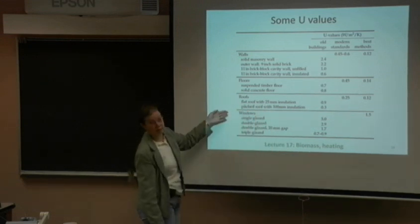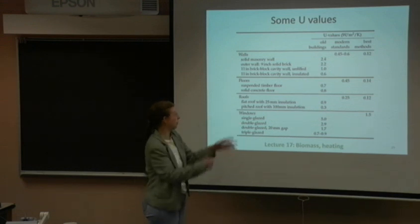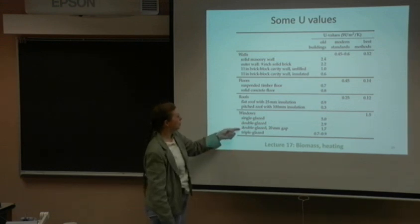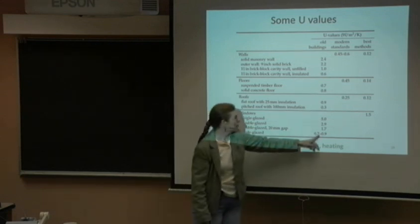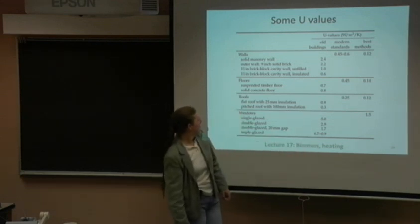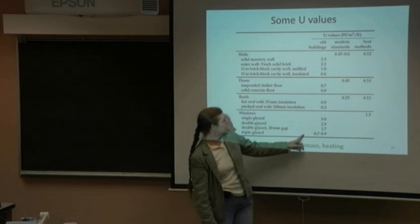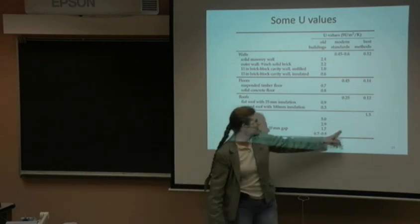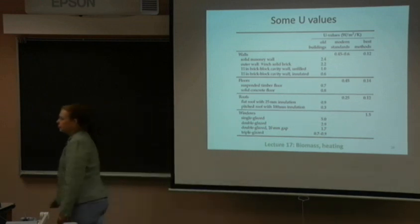And then windows of course are a big source. So single glaze, 5. Double glaze, 2 layers of glass, 2.9. Double glaze with a 20 millimeter gap. Triple glazed, down to 0.7. So this is interesting. Triple glazed is better than current best methods. I don't understand that.